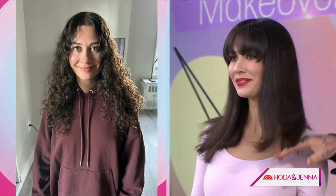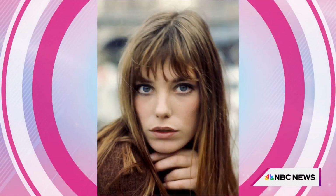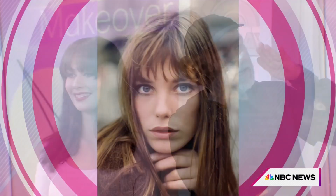Is that a curtain bang? This is actually a Birkin bang. Oh, so Birkin. This is inspired by Jane Birkin. It has that Parisian chic. So it sits a little further down on the face where a curtain gives that flick. But what's lovely, Sarah can create a curtain with a tong.